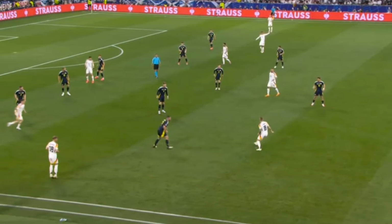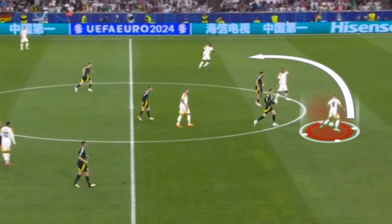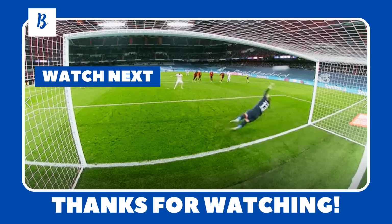His long diagonal switch of play is the catalyst for the first goal. Receiving the ball here, he doesn't panic, he keeps the ball moving by playing it to a free player. His position as a defensive midfielder also saw him be in the right place to defend and stop any transitions by winning the ball back from his intelligent positioning.